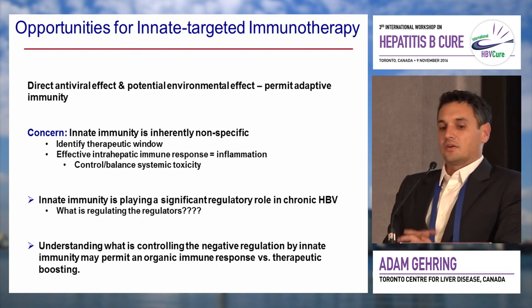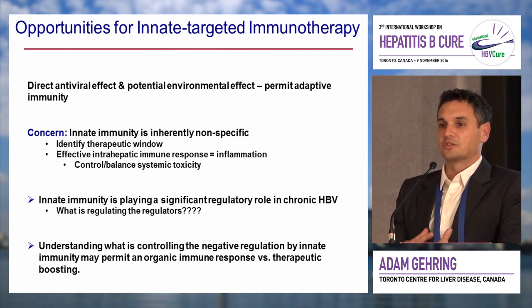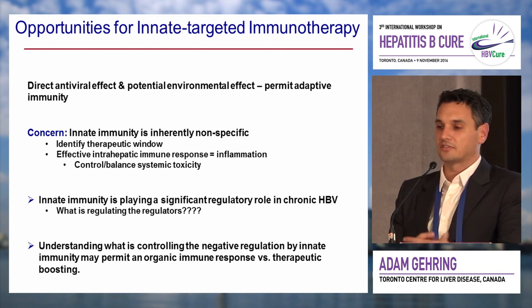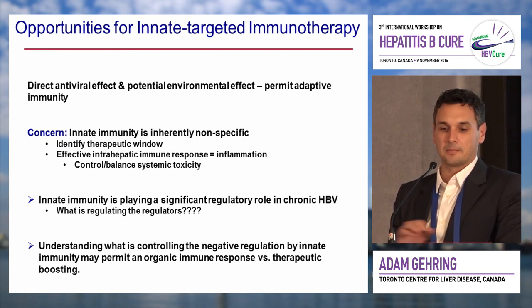And I think, with innate immunity playing such a significant role in potentially regulating adaptive immunity, we need to understand better what's regulating the regulators. So we don't know the mechanism that's controlling potentially the expansion of MDSCs, for instance, in these chronic patients. And so understanding these mechanisms better may allow for us to relieve the negative regulation by innate immunity and potentially promote a more organic immune response versus a therapeutic boosting, which may or may not be more toxic.